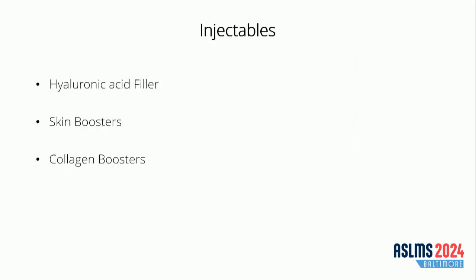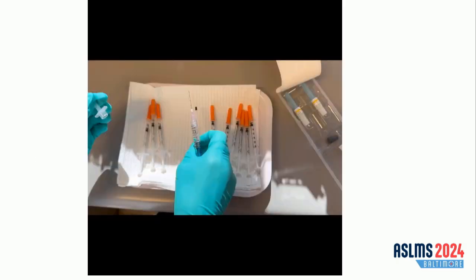And then in terms of injectables in this area, so I do this a lot. I, of course, do this as monotherapy for patients who don't want any laser or device treatment, but I think this is a helpful follow-up tool for patients, especially if they're not going the fully ablative route. They probably will still see some lip lines and changes after their treatments, and I think this is a nice follow-up. Again, I use HA fillers, skin boosters, and collagen boosters in this area.